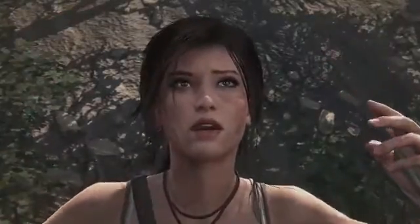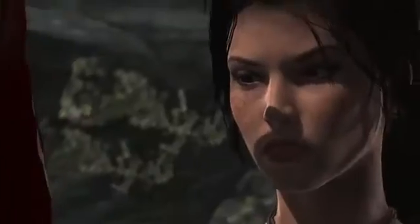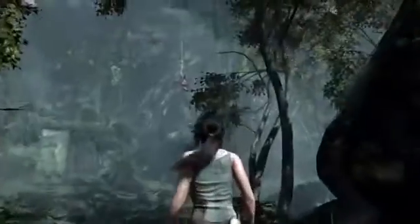So this is just a glimpse at how we made a next-gen Lara. From the different effects we added to the dynamically changing materials on Lara's skin. From all the new head, face, and tress effects hair to the physics we added to the gear itself. This is truly the definitive edition of Tomb Raider.